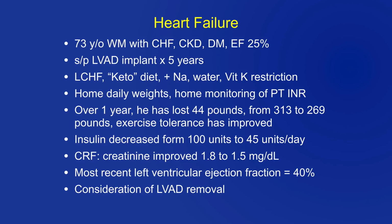They're home daily weights, which he already knew. He's home monitoring his PT/INR, which is the blood thinner. Over a year, he lost 44 pounds, from 313 to 269. His exercise tolerance has improved. His insulin requirement decreased from 100 units a day to 45 units a day.